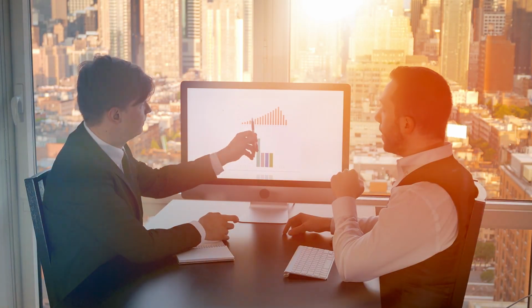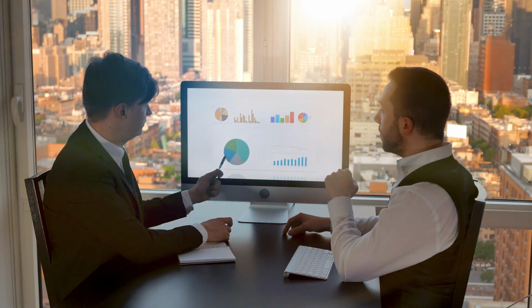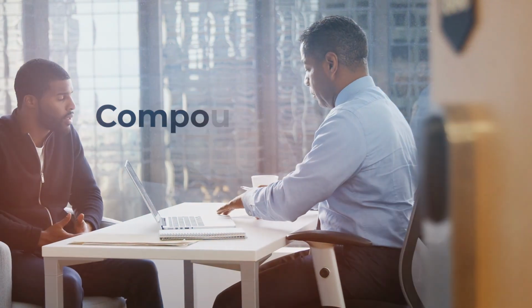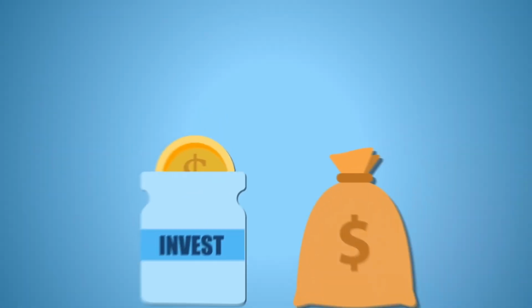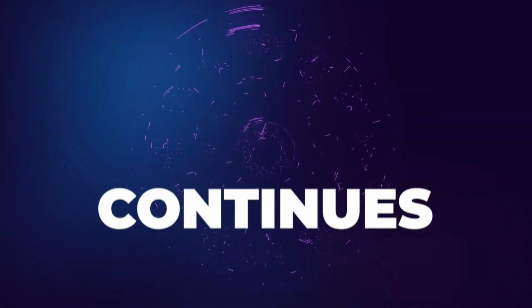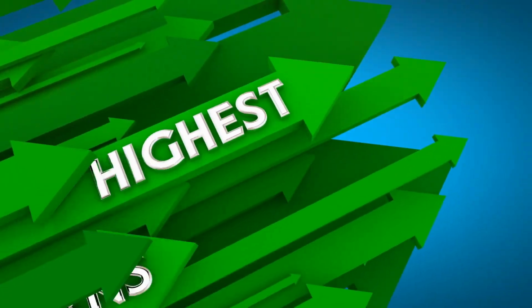maximize its potential. However, before we dive into the specifics, it's crucial to understand what makes compound interest investing so effective. Compound interest investing is a game changer because it leverages the incredible effect of compounding. With compounding, the interest you earn is reinvested, making you even more interest on top of the previously accumulated amount. This cycle continues and continues, and over time, it results in higher returns.